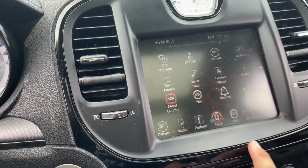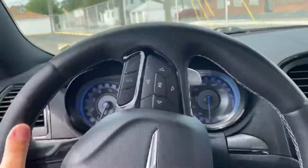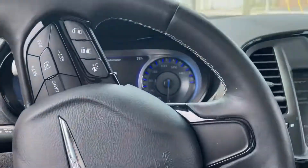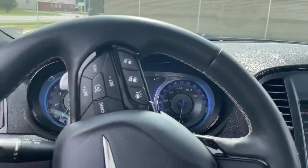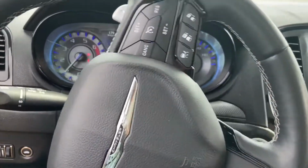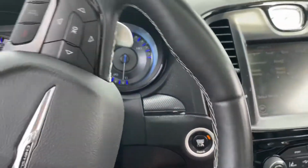I mean, I can get these. It's not the first time for me using the taser. I know how to do it. I know how to do the sleep cycle. I know how to do all that. I've had a Scat pack before. I used the taser before. But the 300 is the only car, like the only Mopar that's giving me problems.